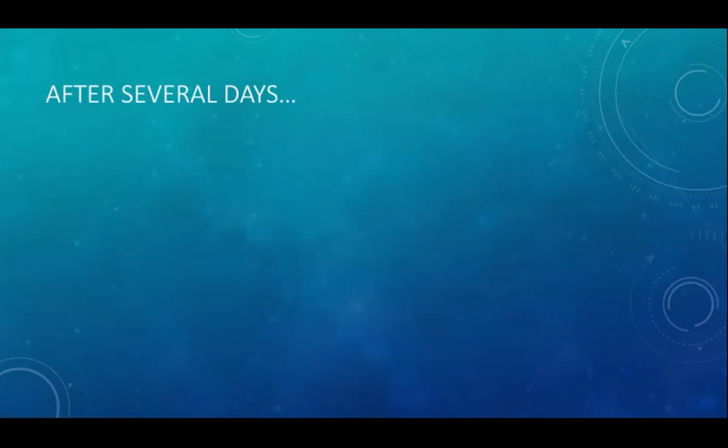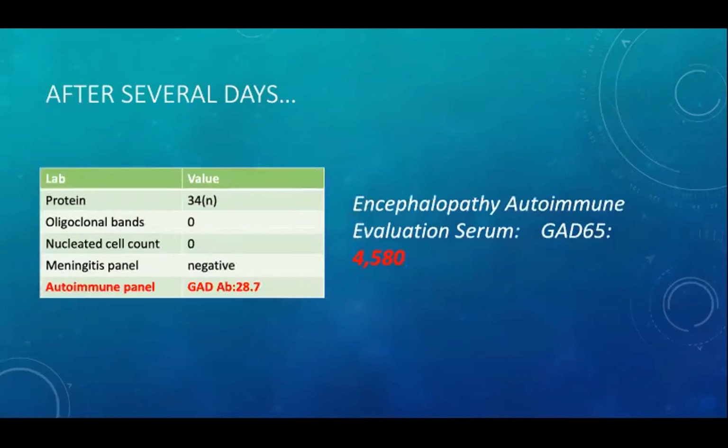Now, after several days, boom, the autoimmune panel came back. The encephalopathy panel came back positive for GAD65, almost in the 5,000 range. The autoimmune panel from the CSF came positive as well, 28.7. As you guys know, GAD65 is elevated in diabetic patients. However, not to this extent.